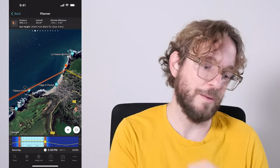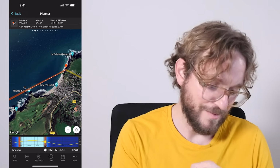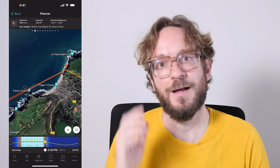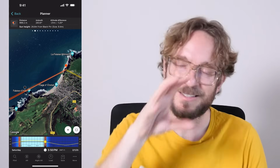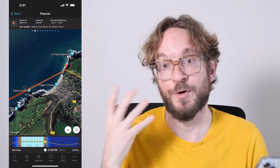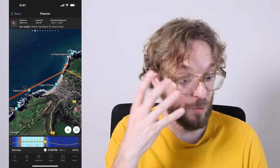So if on February 1st, 2025 at 5:50 p.m., according to the time bar, I am at the right pin position, I'm going to be able to photograph the sun setting next to l'Aiguille d'Étretat, like Monet painted. Pretty cool. Now I could keep planning my photo.